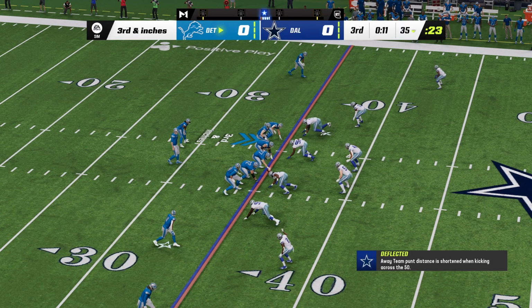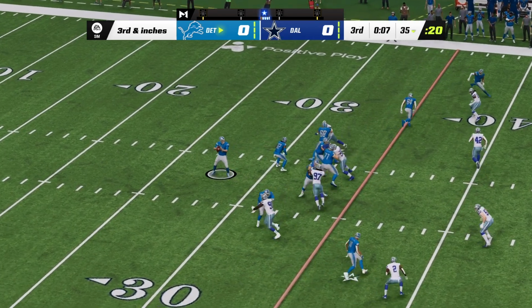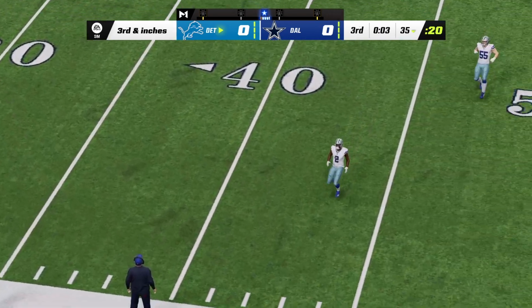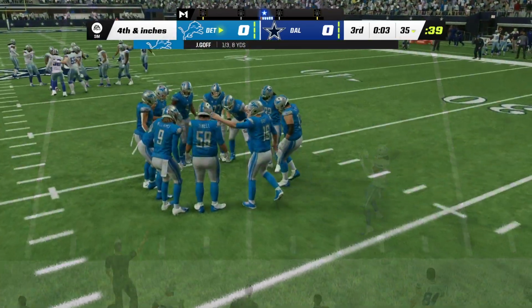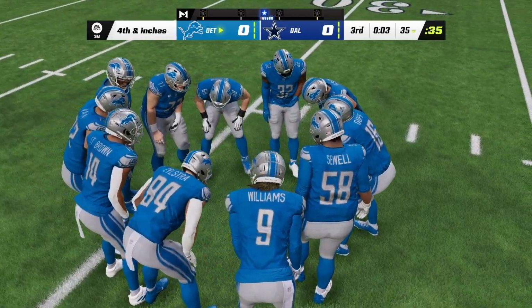Yeah, and the deflection works both ways. Maybe a defender gets a hand in the way and it pops in the air, and sometimes you throw it so hard your receiver can't handle it, and he pops it up in the air for the defenders to grab as well. But a moot point there as they were able to connect. A throw there, but that's going to wind up incomplete.